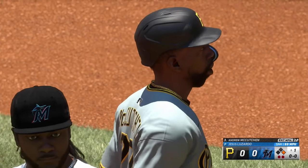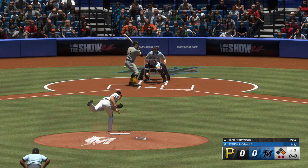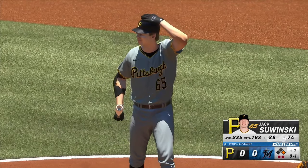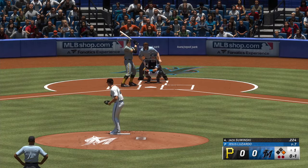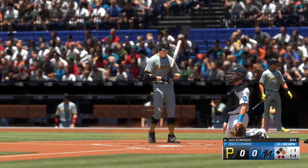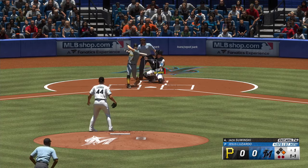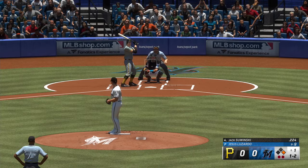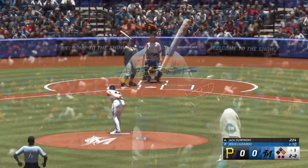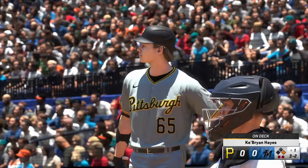Batting fourth, the center fielder. Up next for the Pirates, Jack Suwinski. And there's a foul ball. Inside. One ball, one strike. McCutchen, the runner at first with two gone. Fastball almost got him there. Straightened him up a little bit. Almost got him. 3-2, two out, runner on first.